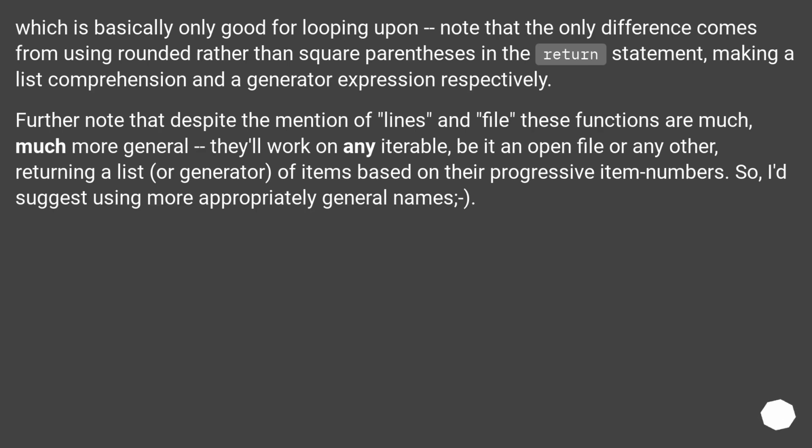Note that the only difference comes from using rounded rather than square parentheses in the return statement, making a list comprehension, and a generator expression respectively. Further note that despite the mention of lines and file, these functions are much more general. They'll work on any iterable, be it an open file or any other, returning a list or generator of items based on their progressive item numbers. So, I'd suggest using more appropriately general names.